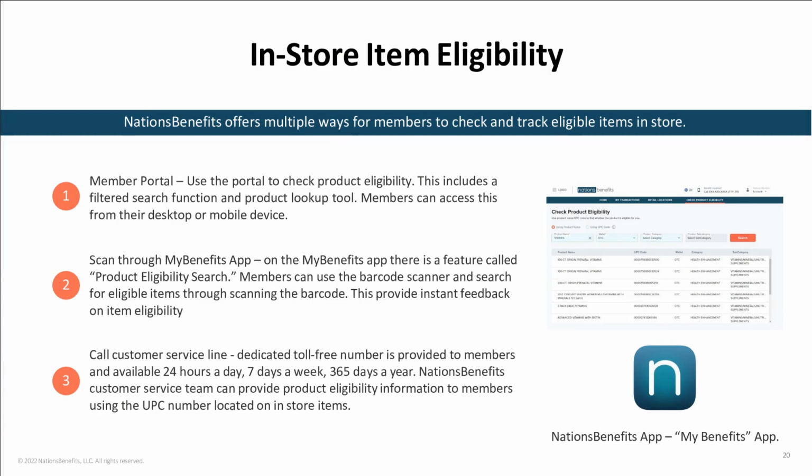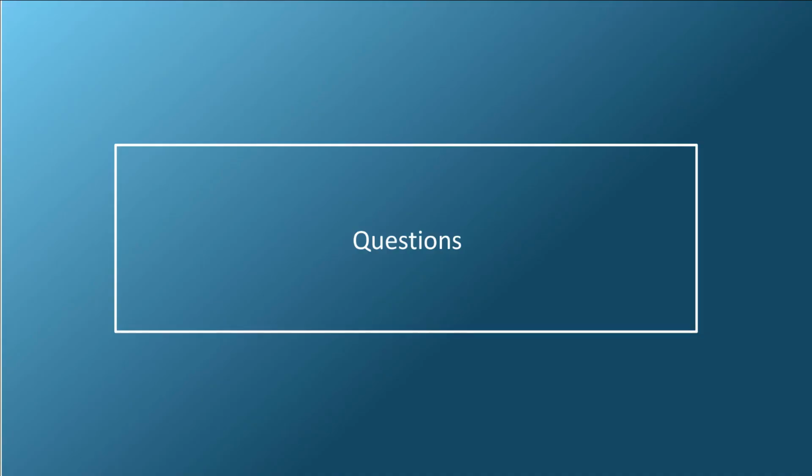So Nation's Benefits offers multiple ways for members to check and track eligible items. I think we all know that now. There's a member portal. They can scan through the My Benefits app. On the My Benefits app, there is a feature called Product Eligibility Search. Members can use the barcode scanner and search for eligible items. So if they're in a store and they're not sure if something's eligible, they can scan it with their phone and it will let them know if something's eligible. They can also call customer service if they have any questions. They're always there to assist the member as well.